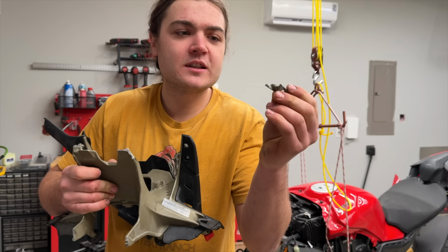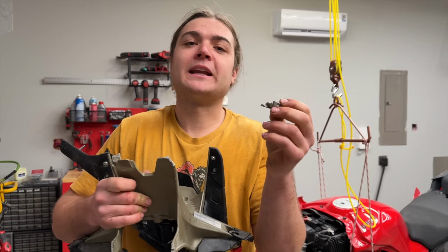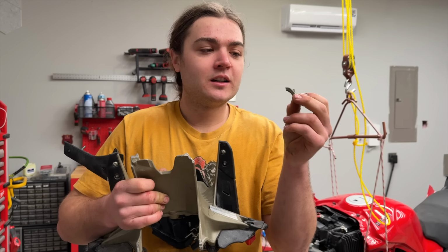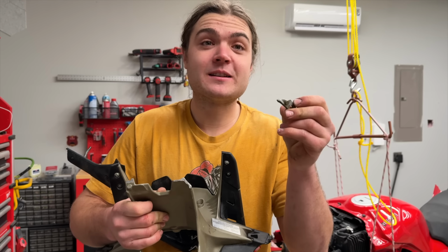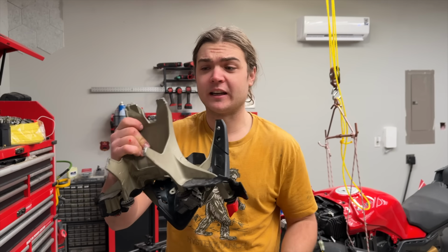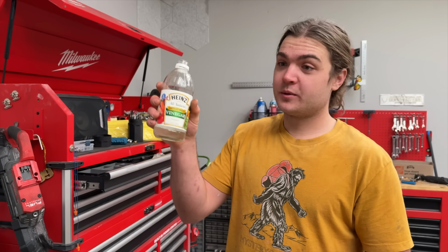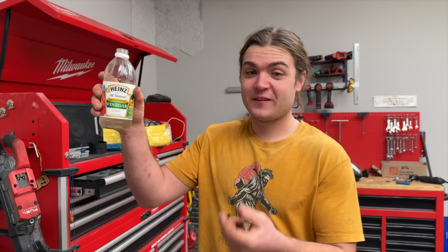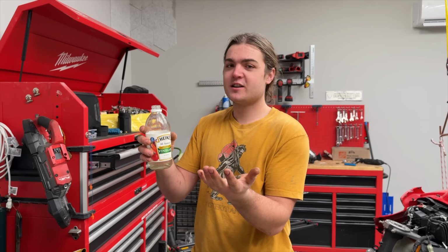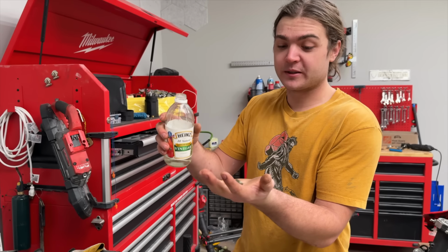All these little pieces, I think they're cast aluminum. They might be magnesium. If it's magnesium, I can't weld it. Okay, we need to find out if this is cast aluminum or magnesium. I'll be right back. To find out if it's magnesium or cast aluminum, just need some white vinegar. If it's magnesium, it's gonna bubble and make kind of a chemical reaction. If it's aluminum, nothing's really gonna happen. I really hope it's aluminum.